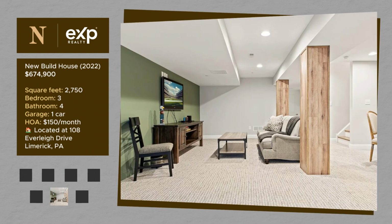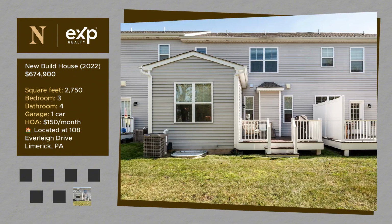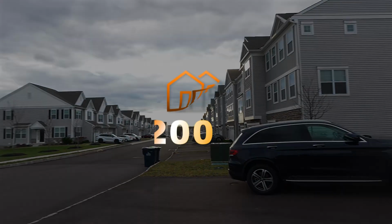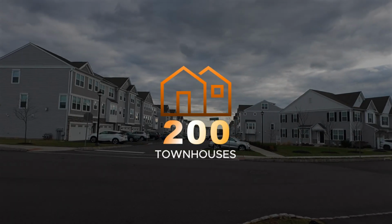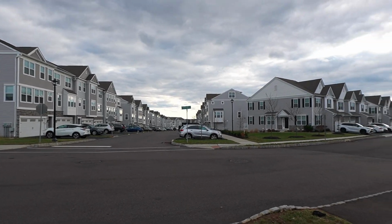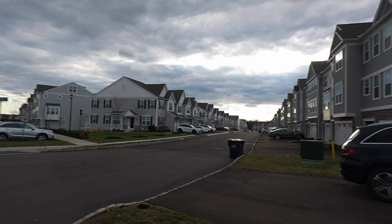The HOA is about 150 bucks a month. It's got a 1-car garage, and you could tell that it's in a great area. You've probably got 200 houses, all townhouses in this community. This is what I was talking about earlier, that are within the last couple of years old. At the end of the community, you have a senior living area.